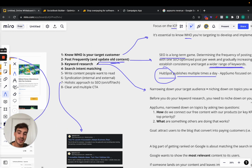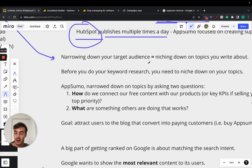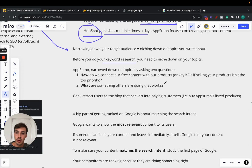Third, and only now, is keyword research. Now, what they're doing is by narrowing down their target audience, by not targeting everyone, they're able to niche down on topics they write about, right? So before you do keyword research, you need to niche down on your topics. Super, super important. Now, what I find interesting is how AppSumo was able to narrow down on their topics.